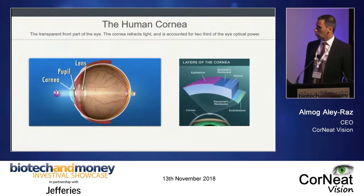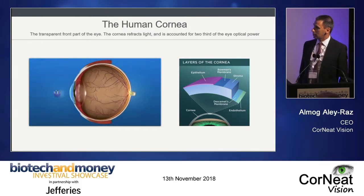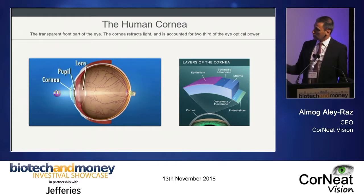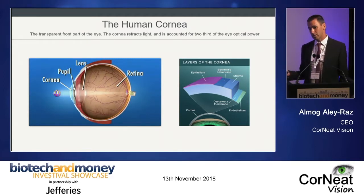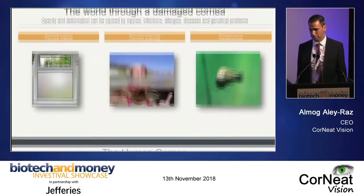The cornea is the front window of our eye. That's transparent tissue, and basically it's responsible for 70% of the eye's optical power. Together with the lens, it focuses light on the retina, creating an image in our mind. The cornea itself consists of 5 different layers, so it's more like our skin, like an organ, and not like a layer of cells. And it needs to be spherical and transparent for us to be able to see.